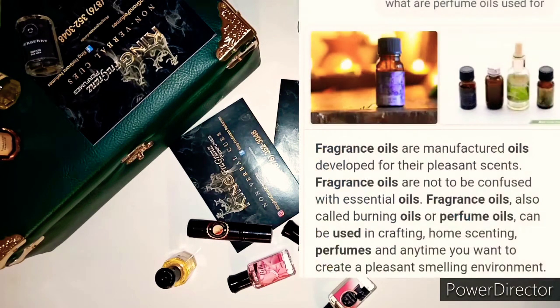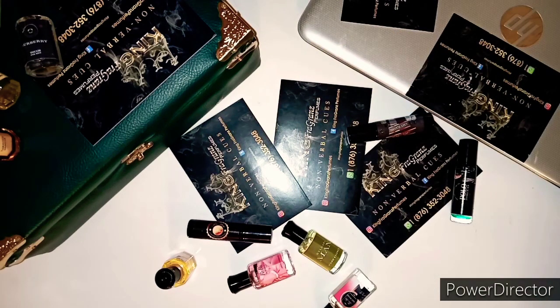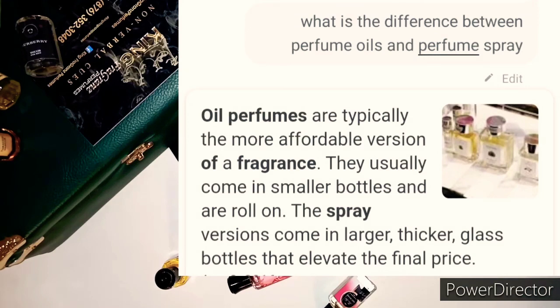So we'll kick it off with getting an understanding of what are fragrance oils or perfume oils. They are developed because of their pleasant scents, and these oils can be used in a variety of things, including regular perfume sprays. Now, what is the difference between perfume oils and a perfume spray?